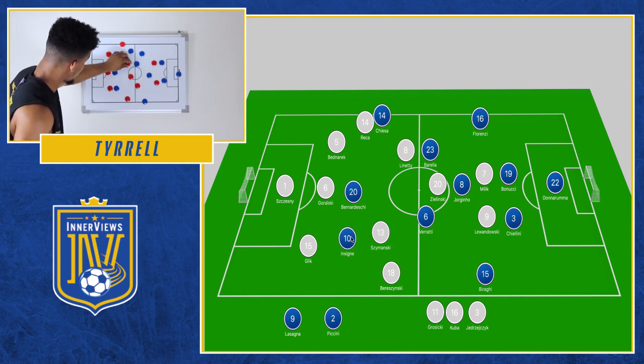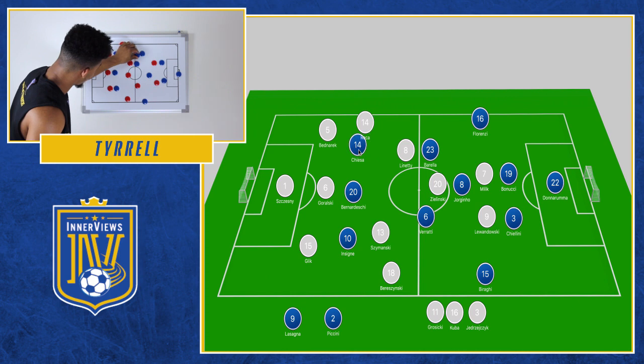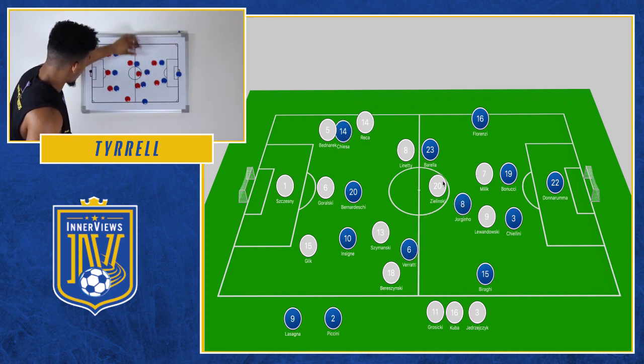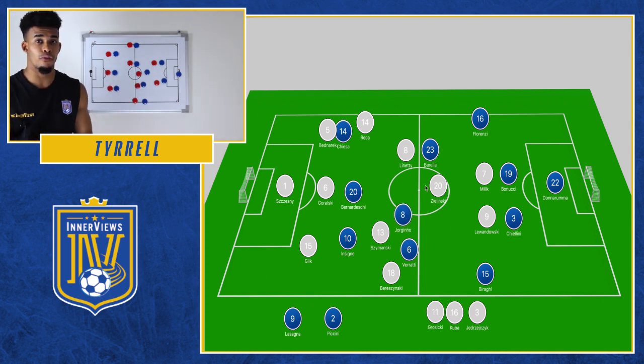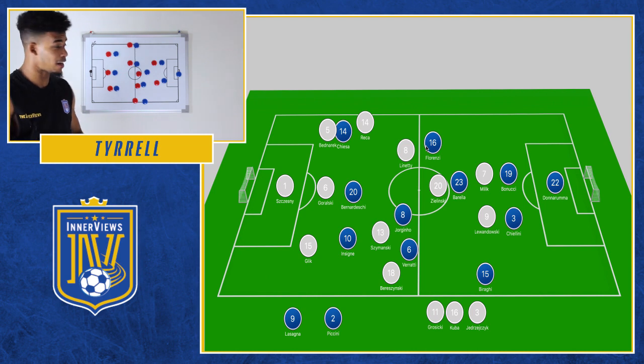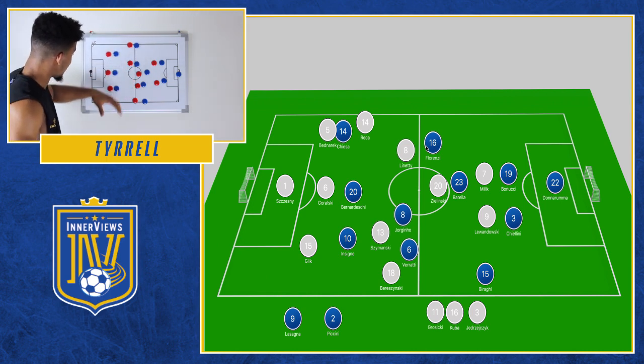That now leaves the midfield battle intact. So the midfield battle is intact. The front players are up front. And then what happens here is that the fullbacks press the fullbacks. How does Poland get out of that? Try to play a few long balls. We'll get to that in a bit. But that was how they shut them down.